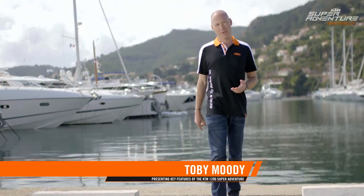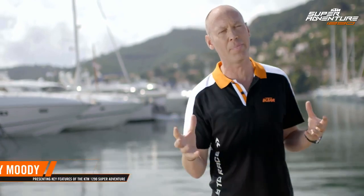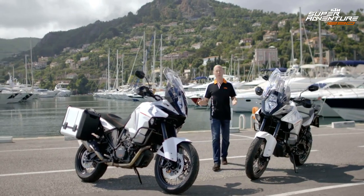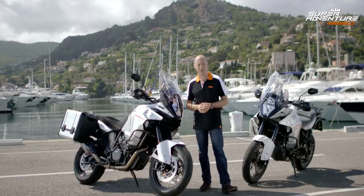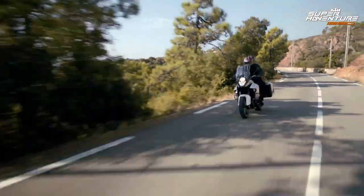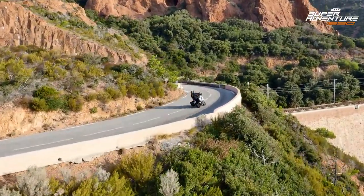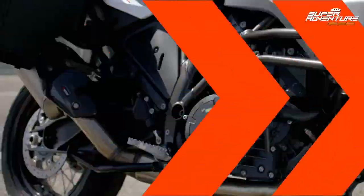You're going on a big trip across states, across countries, across borders, or even continents, and you need a motorcycle to do that trip that is comfortable, dependable, exciting, and actually exclusive to give you a bit of a buzz. And that's exactly what KTM have done with the all-new 1290 Super Adventure. The standard equipment on this motorcycle puts it way ahead of anything else in the travel class. It really is state-of-the-art, with electronics and safety packages that have never been seen before with any other manufacturer.